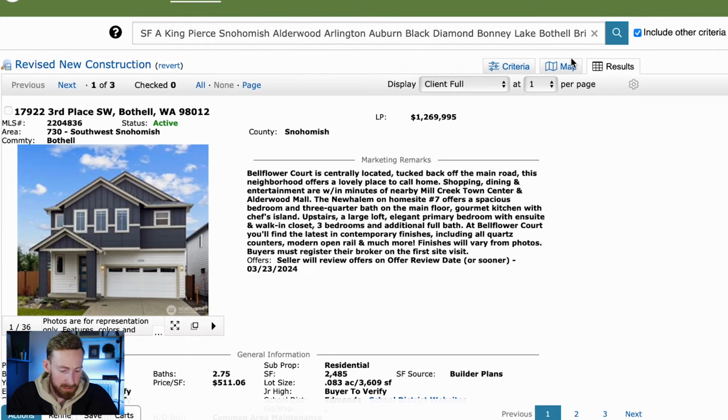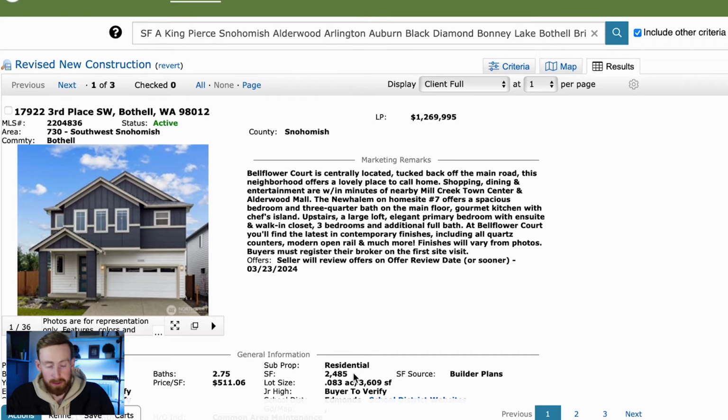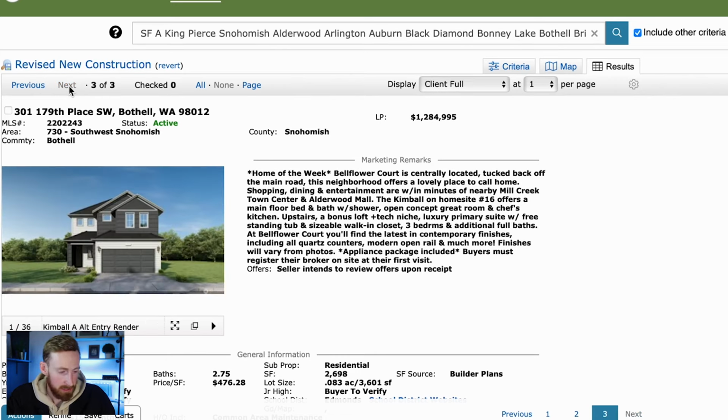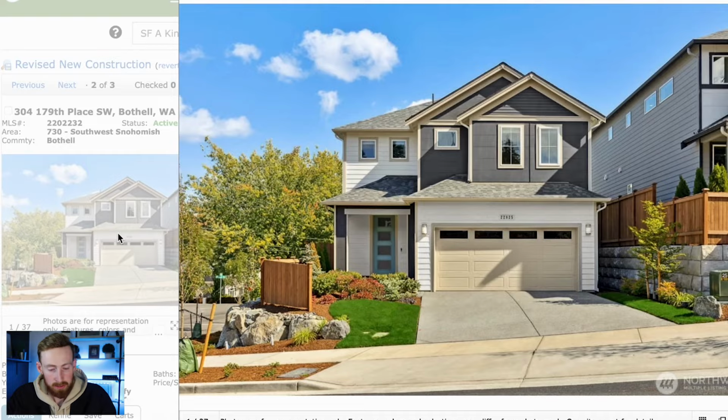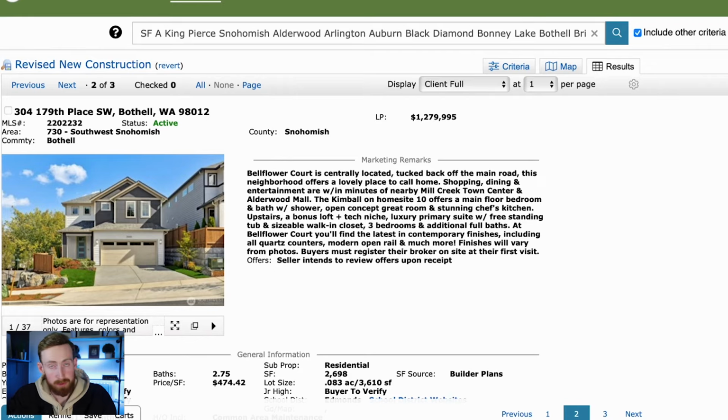So you can see the prices here. This is the 2485 plan. Not quite their smallest plan, but 1.26 million. Their 2698 plan, 1.27 million. And again, 2698 floor plan. So again, this is a D.R. Horton home. So those finish qualities are going to be D.R. Horton finish qualities. But those prices reflect the location that you're at and decent sized homes.